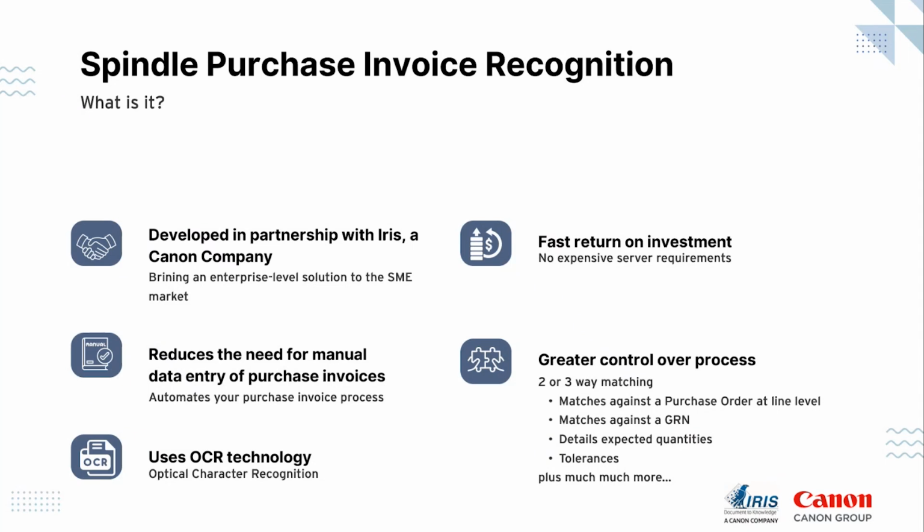As I mentioned, we can capture those purchase invoices manually, but having the solution in place reduces the need for that manual input, because the software is essentially reading those invoices and it will look to post and archive those invoices. Whether it does that against the purchase order or not, it really doesn't matter. We do offer 2- and 3-way matching, so matching against that purchase order at line level and GRN, and we can also include expected received quantities and tolerances within there as well.